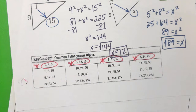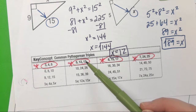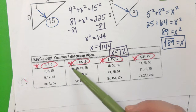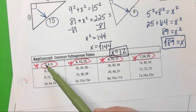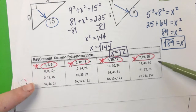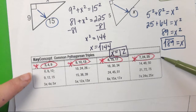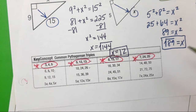And you would say, but Miss Compton, there's a whole big table. Why did you not memorize the rest of the table? I don't have to. I know my multiplication tables pretty well. I know 5 times 2 is 10, 12 times 2 is 24, 13 times 2 is 26. Oh my goodness, this is just a multiple of that. Same thing with 6, 8, and 10. 3 times 2, 4 times 2, 5 times 2. Everything else in the chart is a multiple of those 4. So if Trey learns those 4, and he's pretty good at his multiplication tables, he can figure out the others.